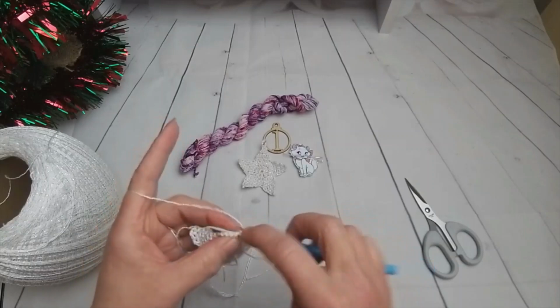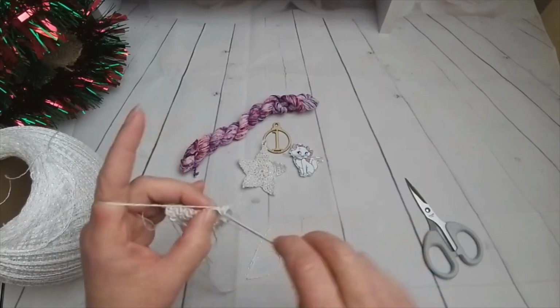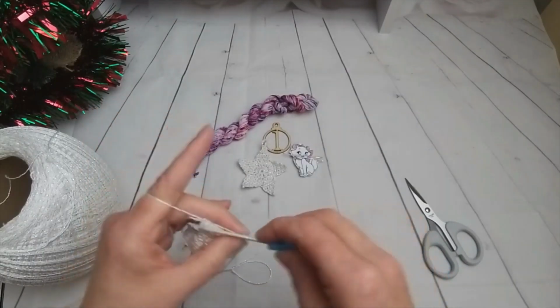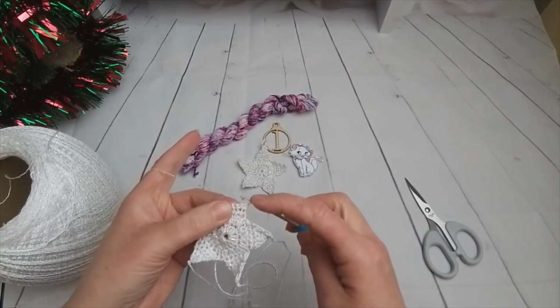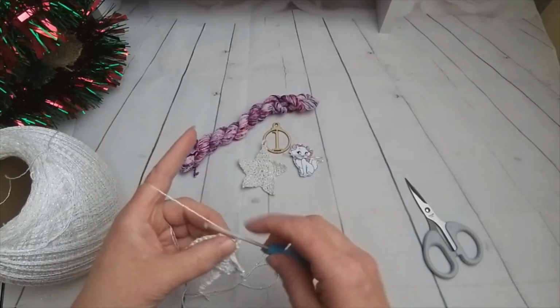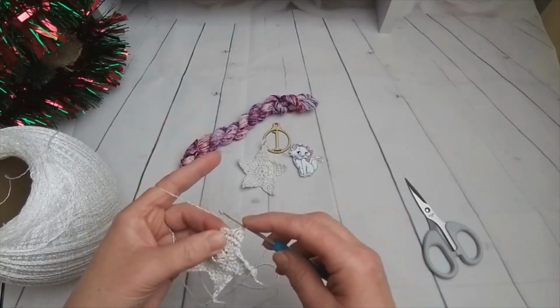Not in the first one, in the next one. One, two, three, four, and five. One chain and turn. I think missing the stitch rather than doing two stitches together makes it neater when you're doing this. This is why I choose this method. I think there's more of an American system where they miss a stitch to decrease, but for this I think it works so much better.